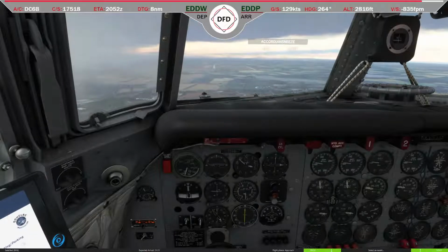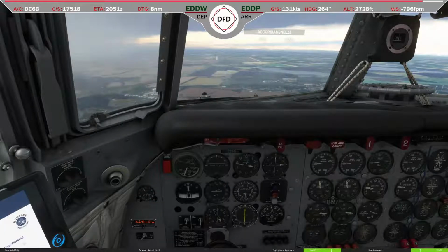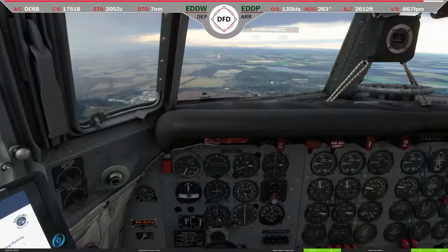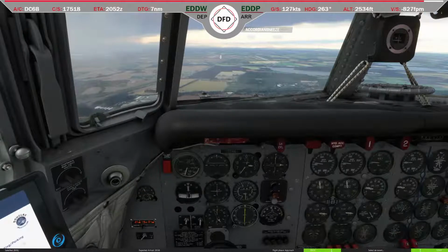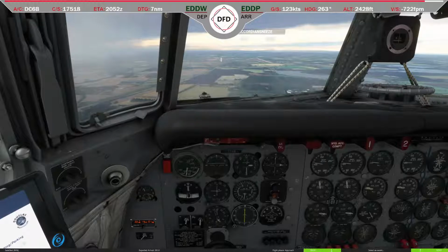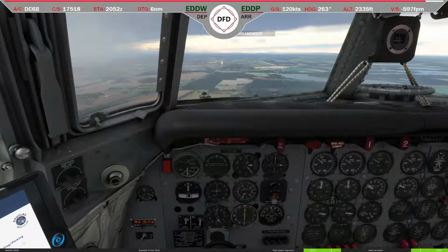So, flaps 30. Flaps 40. I'm going to hold flaps 40 all the way down to 500 feet. Airport elevation again is 470, so basically 1,000 feet. We'll go to flaps 50. Watching the airspeed. Don't want it to get too slow.